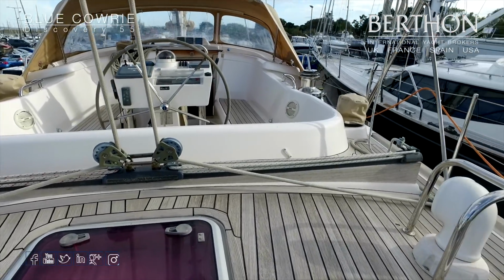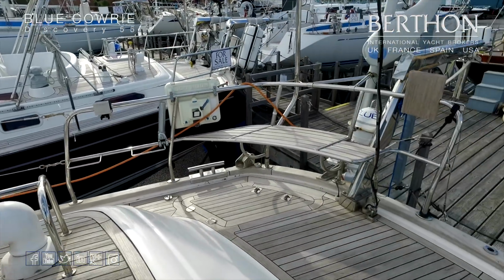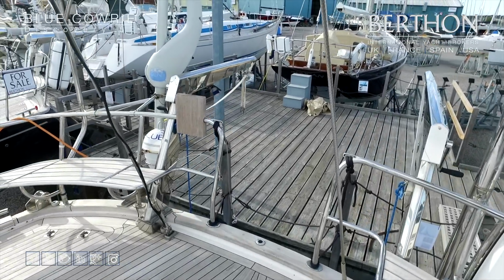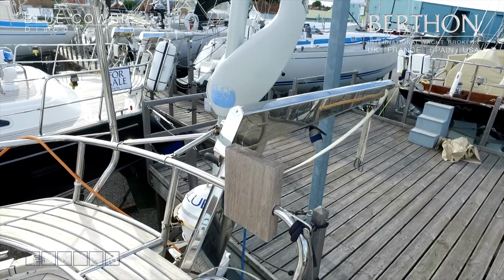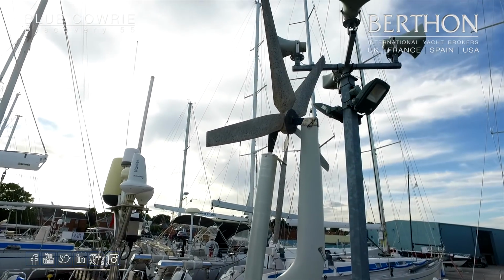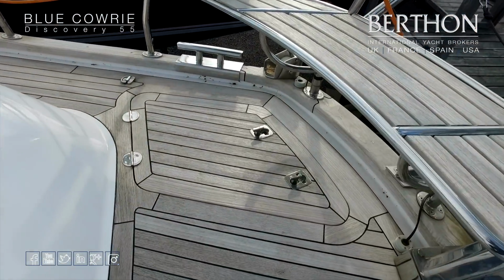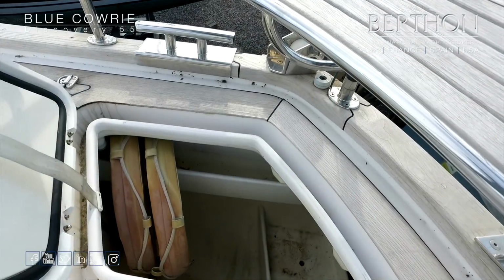We're now on the aft deck. As you can see, the teak decks are looking pretty good. She has the inimitable gin and tonic seats and the large storage bins port and starboard on the aft deck. She has a Watt and Jen, and she has a full specification for Bluewater. Blue COWRIE has been across the Atlantic in the ARC, cruised in the Caribbean, and has sailed back.